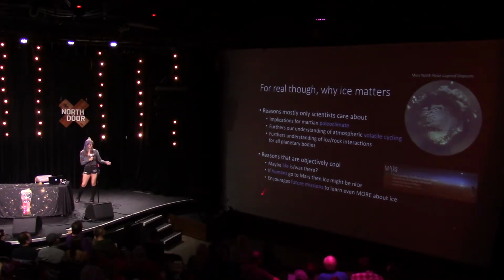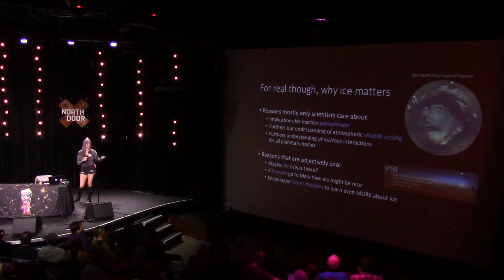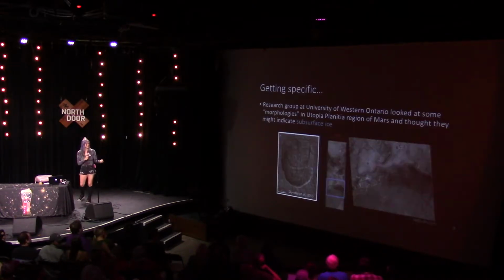People are already having real official NASA meetings with very smart people where they discuss where they should send humans to Mars in the 2030s. And one of the highest priorities when they're discussing these target sites is whether or not there are water resources there. So mapping where we can find shallow subsurface ice is really important for this future mission, maybe human exploration thing.